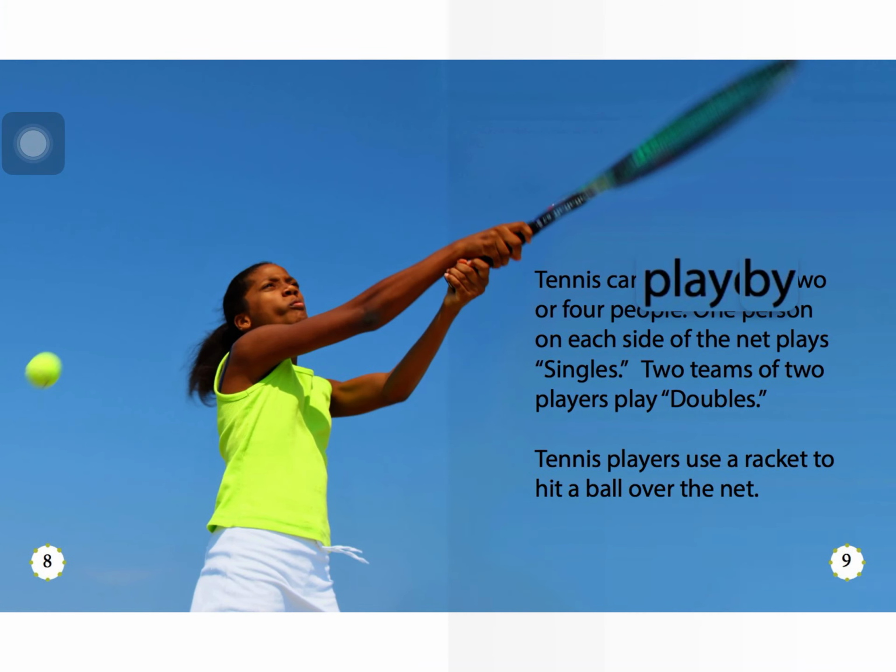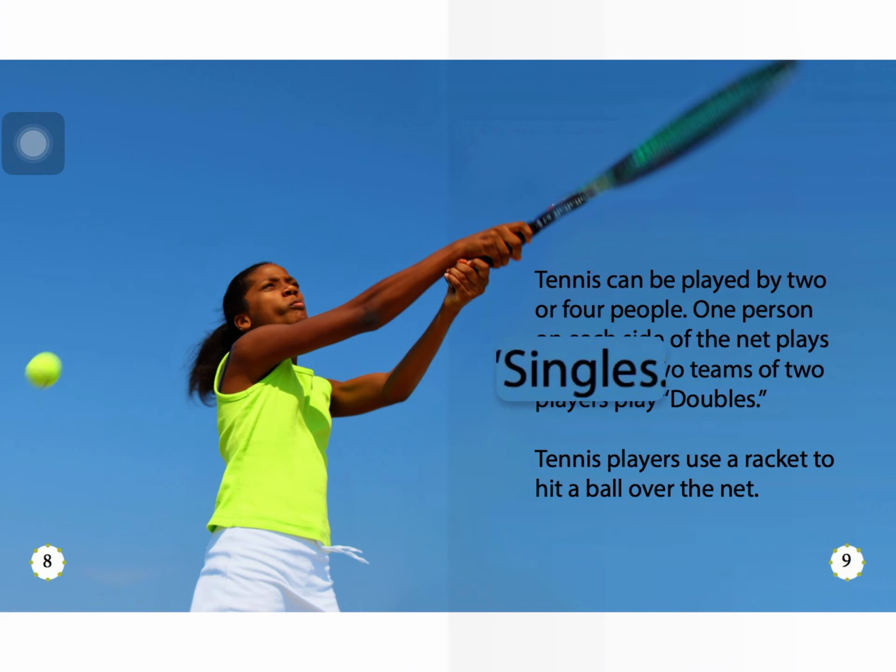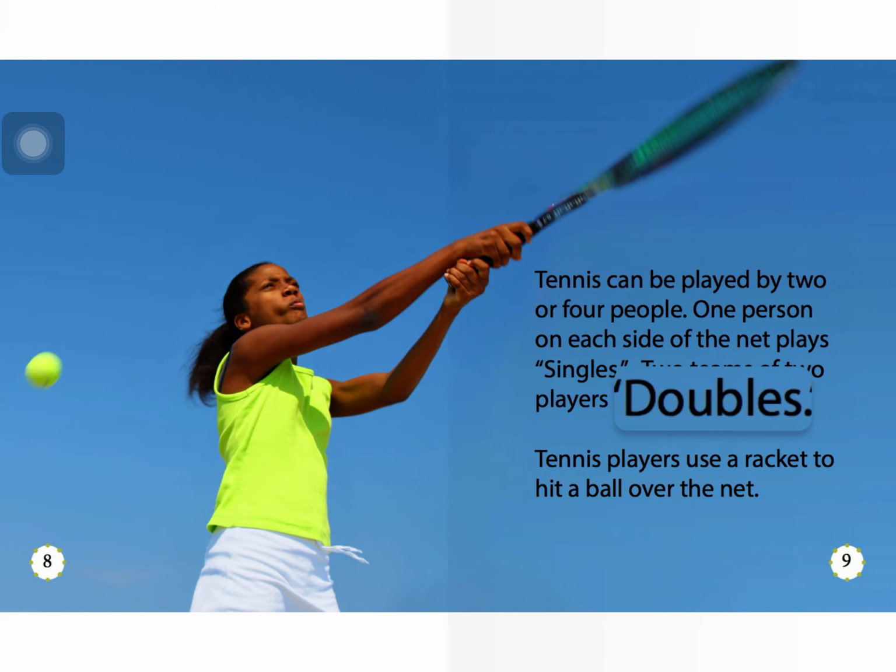Tennis can be played by 2 or 4 people. One person on each side of the net plays singles. 2 teams of 2 players play doubles. Tennis players use a racket to hit a ball over the net.